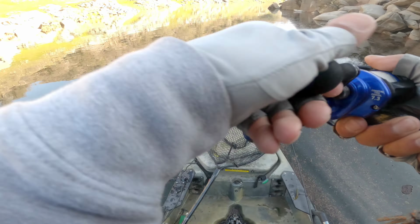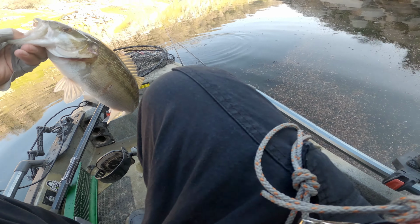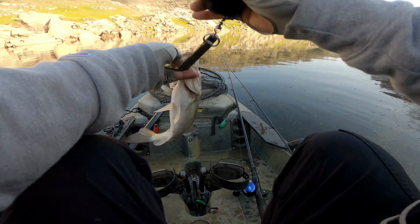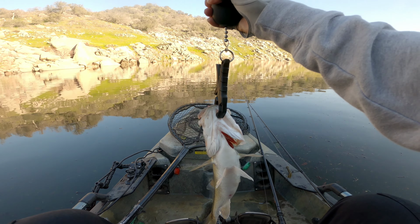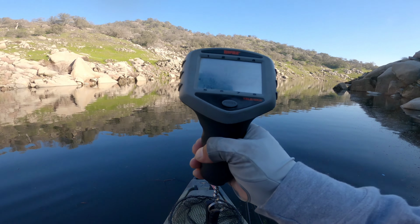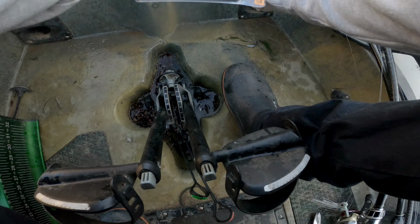Hitting it on the way up. I don't think this guy's on a call. This guy's kind of beat up. Let's see. Well, I can add that one to my 5-fish limit. Puts me at 9.43. Oh, 1.25. Let's go with the bigger 5.8 in the back of the swim jig.